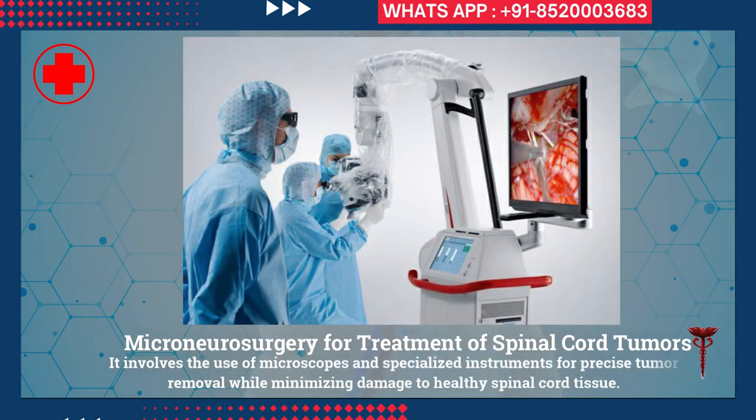It involves the use of microscopes and specialized instruments for precise tumor removal while minimizing damage to healthy spinal cord tissue.